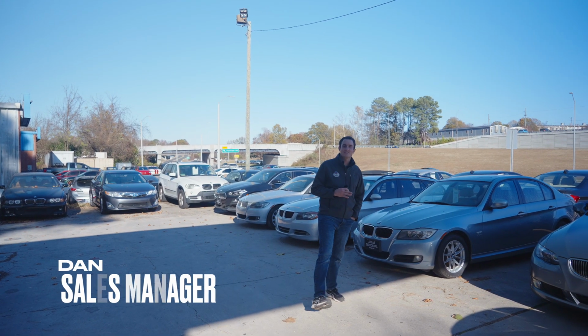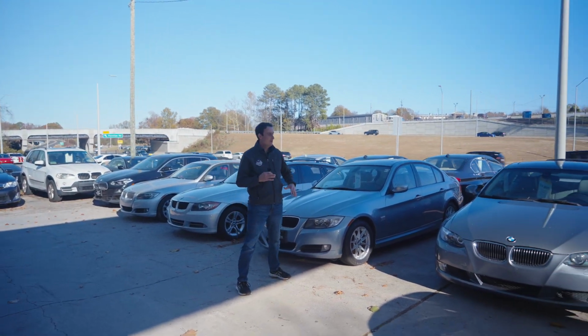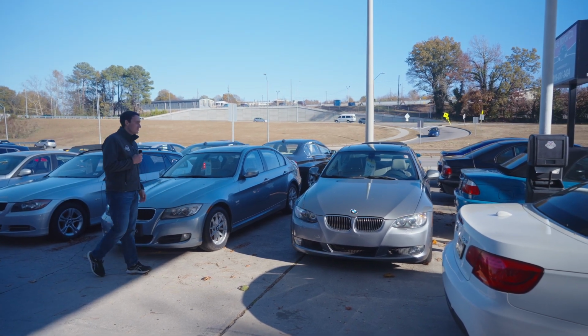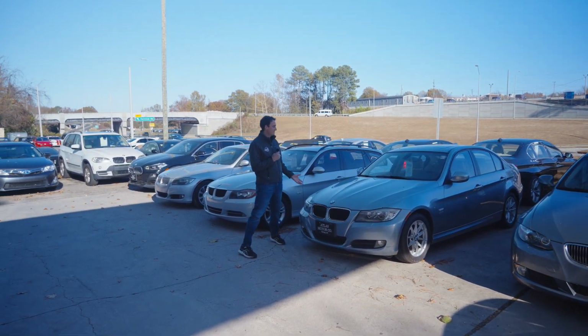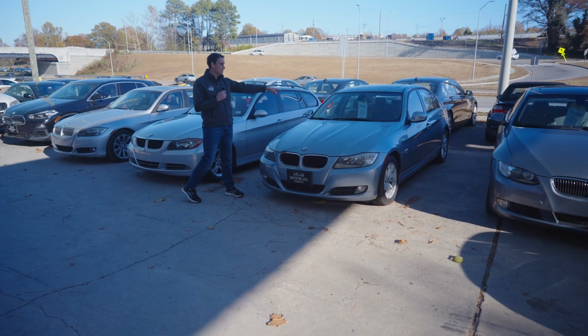Welcome back. Let's take a look at some 3 Series that we have for sale. As you know, the 328s, the E90s are our bread and butter. These are excellent cars underneath 12,000 bucks. This one's a 2010 coupe with just over 90,000 miles for 10,795. This is a 2010 328 all-wheel drive with 75,000 miles that just got reduced down to 10.7.